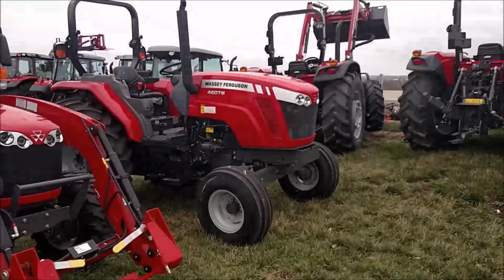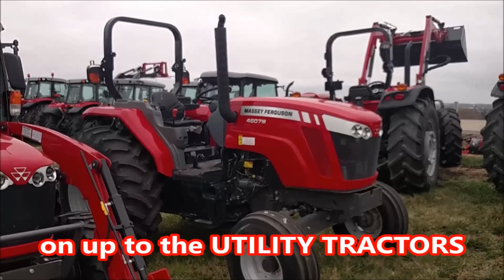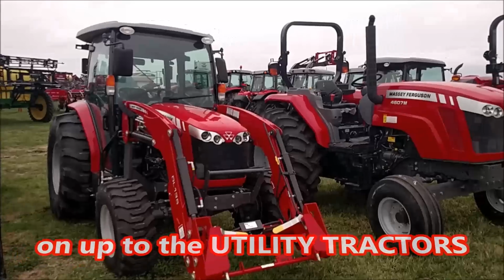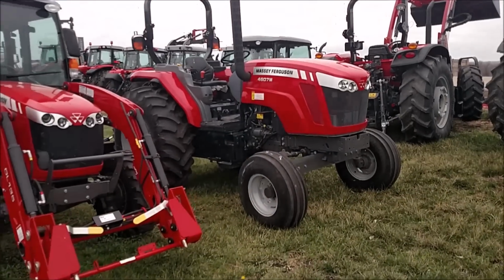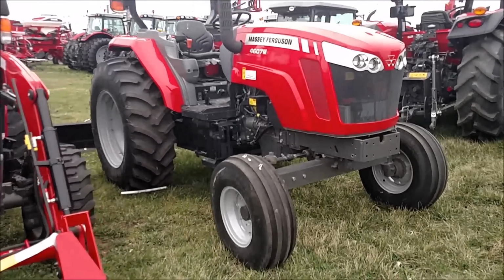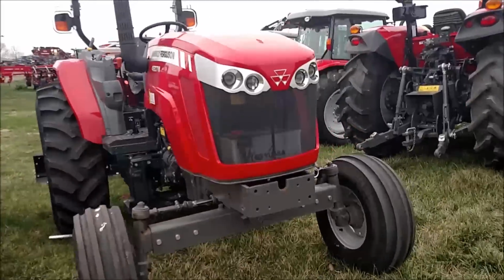Then we jump up to the 4600M series. So this will jump up to 70 horsepower. So 1759 is gonna be 60. This is gonna jump up to 70 horsepower. Obviously you get a little bigger frame, a little bigger tractor. But again, this is gonna be 70 horsepower.